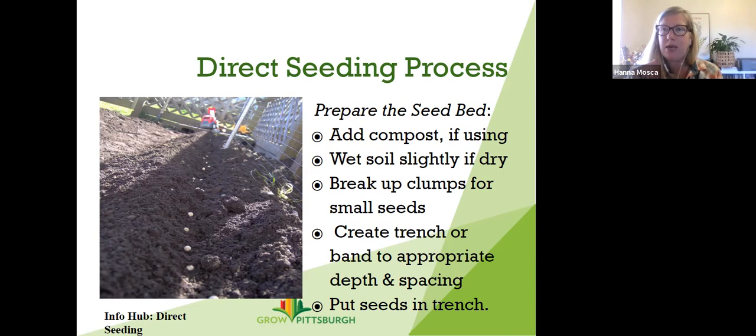Creating a trench or a band to appropriate depth is really nice, because for these peas, we know exactly, we want them all to be 1 inch. So if we just create a little trench that's all 1 inch, that makes it really easy for appropriate spacing between the plants and also the appropriate depth. So a trench is really easy for that.